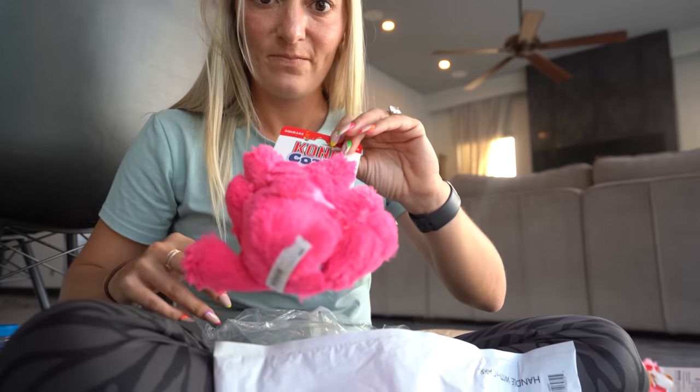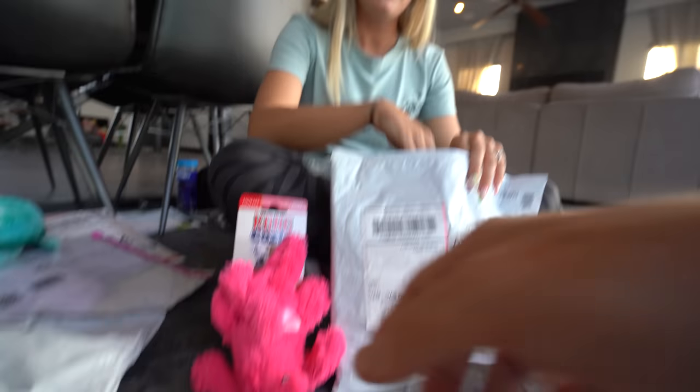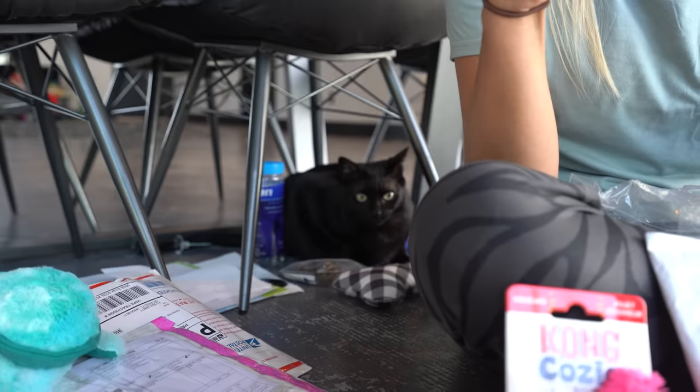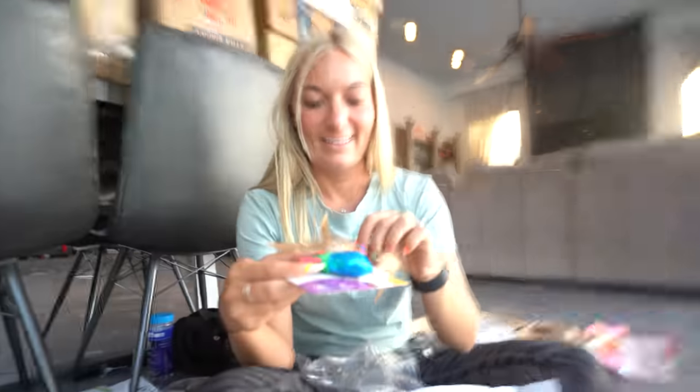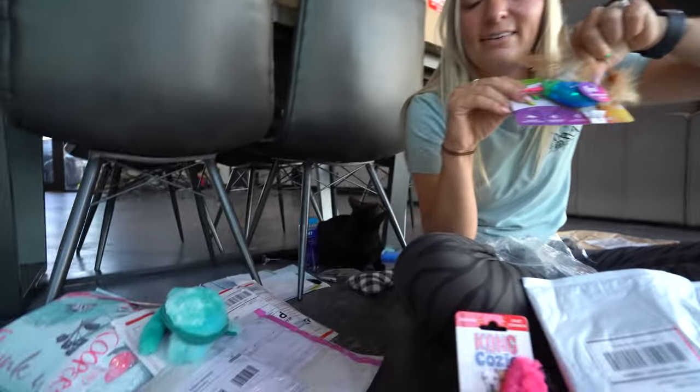There's something here for Koda. Ooh, a Kong elephant. And there's something very special in here for you. Really? Oh no. This is the most annoying toy on the planet for humans and the most fun. Do you want to see Bella turn on? Fun toy for cat. Yeah, hold on, let me get her.